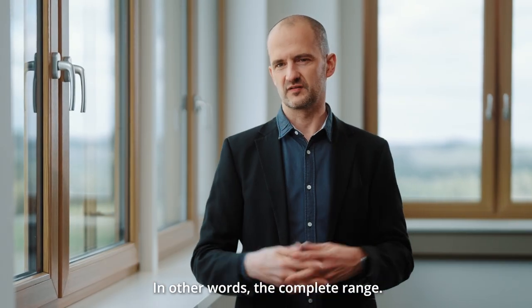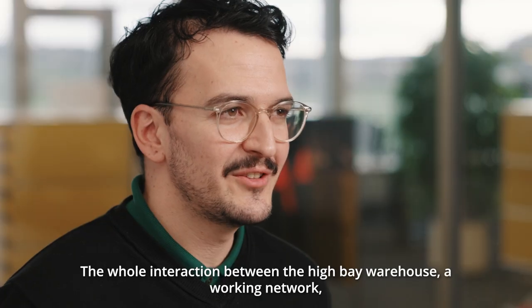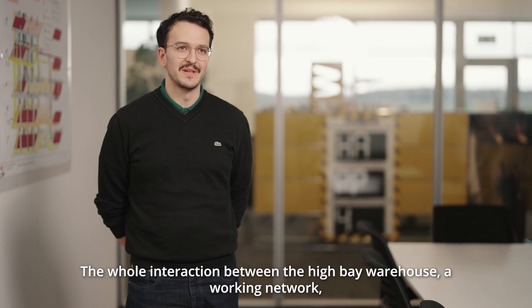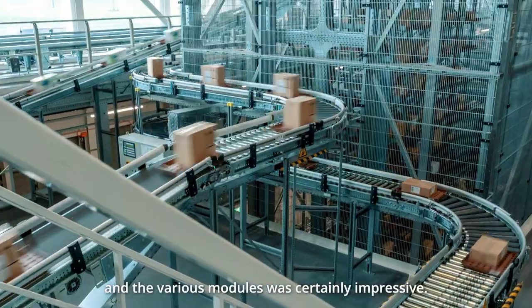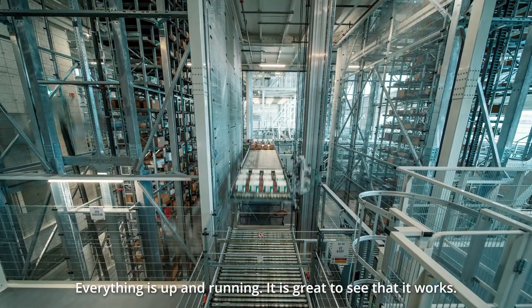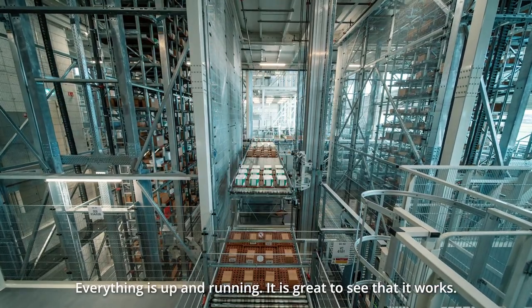In other words, the complete range, the whole interaction between the high bay warehouse, a working network, and the various modules was certainly impressive. Everything is up and running. It's great to see that it works.